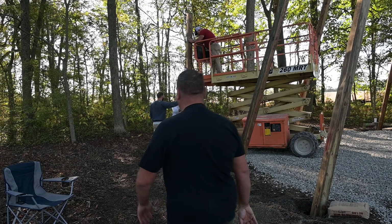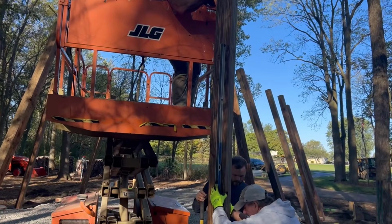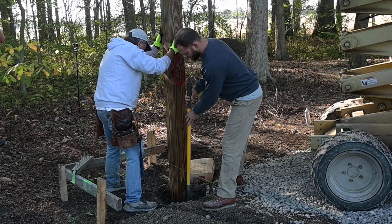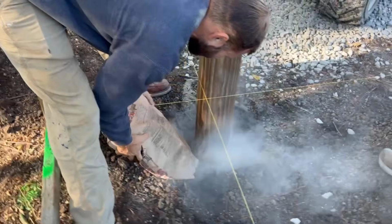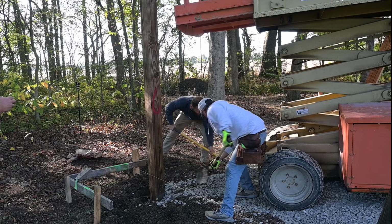So the most important posts are the corners, for obvious reasons. I've got a guy at the top holding it, keeping it steady. He's giving orders to go a certain direction: north, south, east, west. And the guy on the ground's adjusting the base too. They're getting the post plumb off the line first, and then going left and right, making sure it's plumb that way.